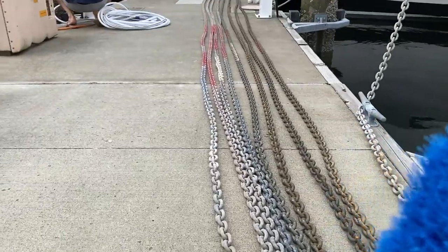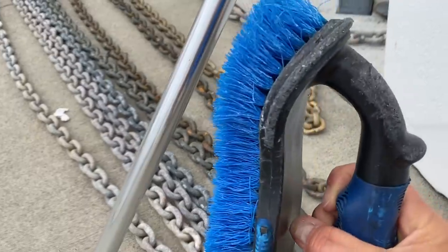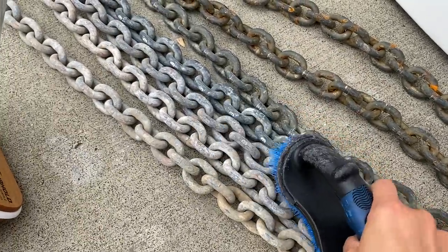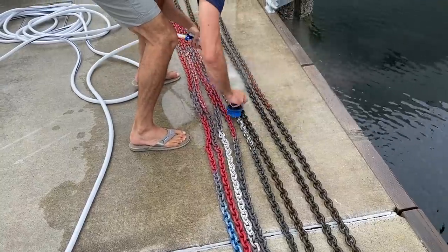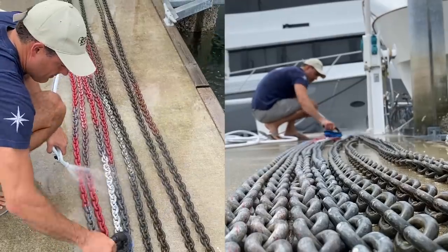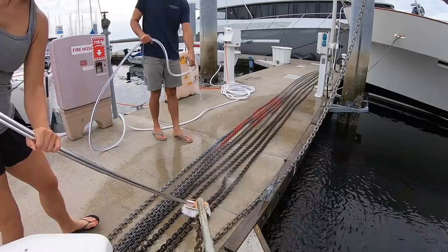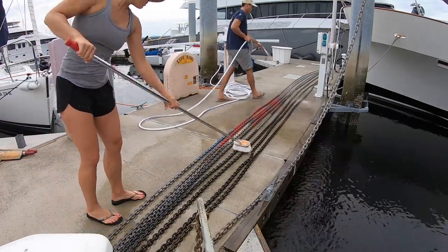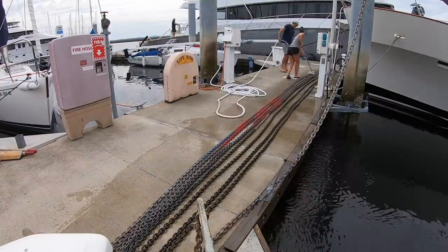All right, I got the toothbrush. I'm ready. I think that'll do. Perfect. Since we don't have a small enough toothbrush on board, I gave Elizabeth a large brush. Within a few short minutes, the chain was clean and we could move on to cleaning the anchor locker.